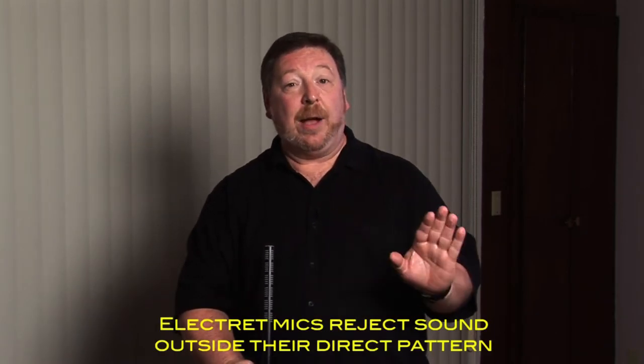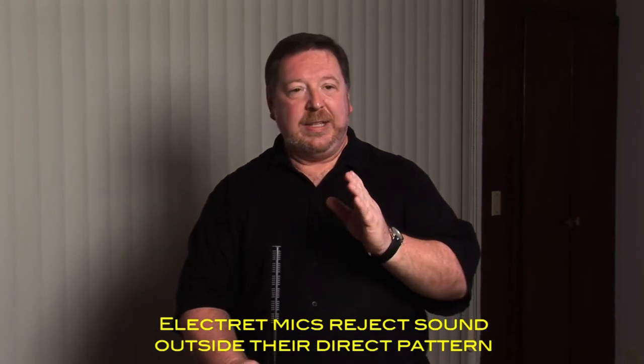Another advantage of the shotgun microphone, this is an example of an electret shotgun microphone, is that it rejects the noise outside of its direct pattern. It's going to take noise that's outside and reduce that level significantly and focus directly on what the microphone is pointed at. A true gauge of how good a microphone is is how well it rejects sound off axis. So when you're trying out microphones, don't just listen to the quality of the sound. Also listen to how much noise it introduces into the system when you raise the gain up nice and hot. And also look at the pattern. How wide is the pattern and what are you going to be using the microphone for?